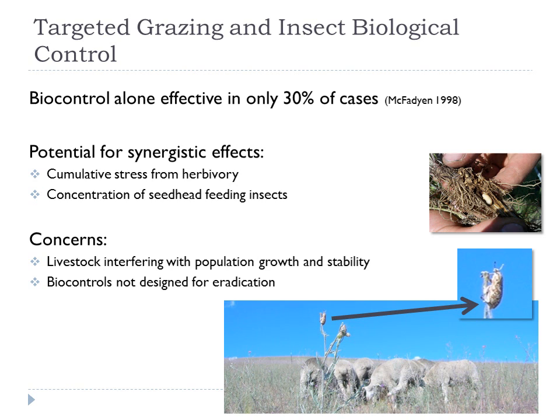But biocontrol, even though it's been heralded as the best way, right? We've got these plants that are invasive because we've released them from their natural enemies. So if you bring them over, it should bring everything back into balance. The system hasn't worked that way in most cases. You have a few cases where it's been quite successful, but most of the time, biocontrol alone is only effective in about 30% of the cases, okay? So this is a relatively new area, and there's not been a whole lot of research looking at it, and so there's potential for synergistic effects.